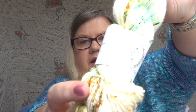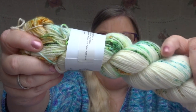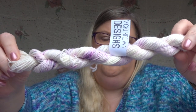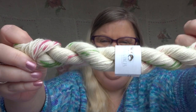And then the lovely Laura from the Lonely Knitter podcast and my adopted yarn daughter really treated me and gave me some Labianoé, which is gorgeous. And the colour seems to be Namu, N-A-M-U. It's really, really pretty. And with it, she gave me a couple more. That one's another Vicky Brown design mini. I haven't bought any of Vicky's minis myself, but having got so many lovely ones for my birthday, I'm very, very tempted to check out her website. And then this one is Yarn Indulgences, which again is from Laura. Thank you so much, Laura. Lovely.